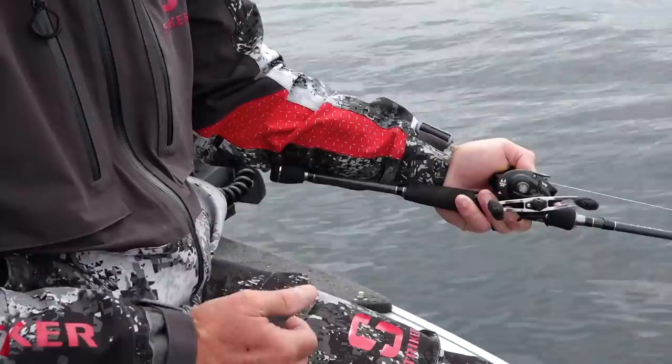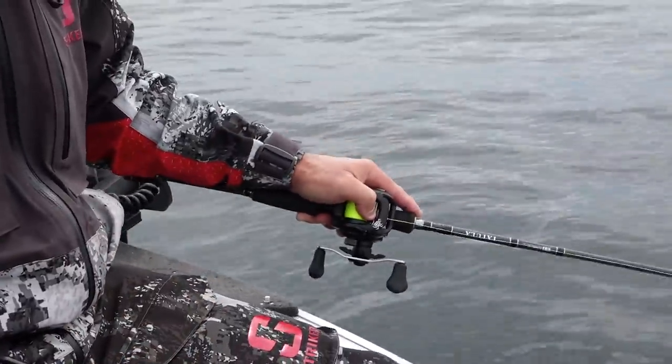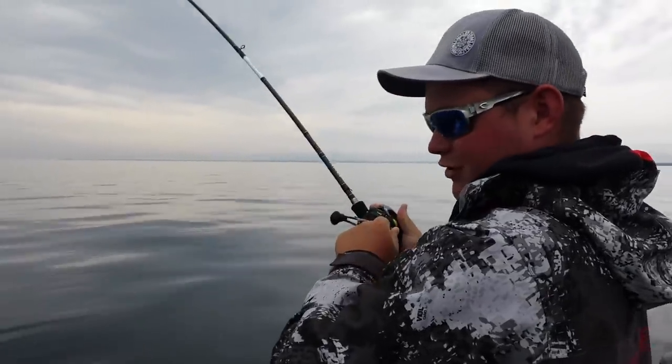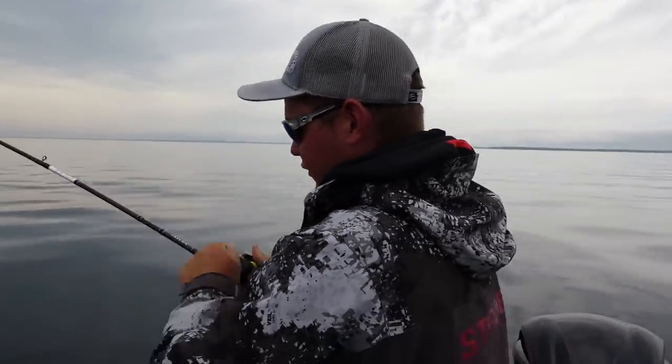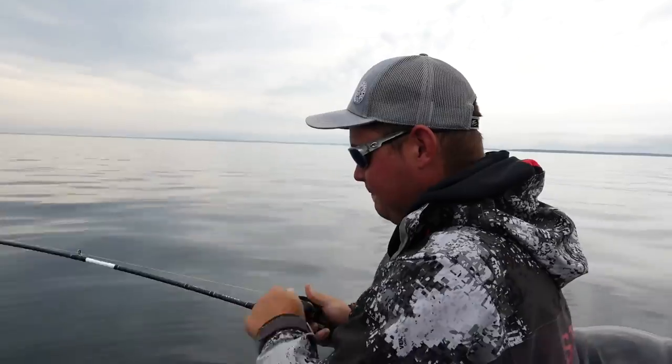And it can be very fatiguing. So what I've done here, I got the rod in line with my arm like this so that when I'm lifting it, I'm taking the pressure off from my wrist. Otherwise, just a couple hours of this, man, you'd be toast. So this allows you to jig like this aggressively all day long without wearing yourself out. And you're gonna have to jig aggressively if you're gonna attract these lake trout.